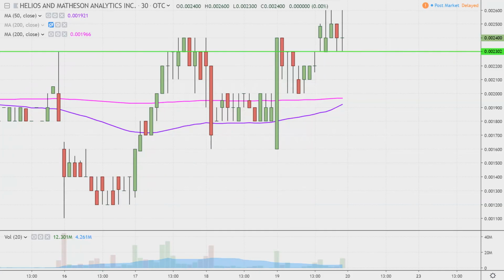As far as levels of resistance are concerned, I already talked about that. Once again, that is right up there at 0026, which is where the price got rejected from on a few different occasions today. But overall, the price continues to chip away at those higher bases by putting in those higher highs. So we'll see how this one closes out the week on Friday.